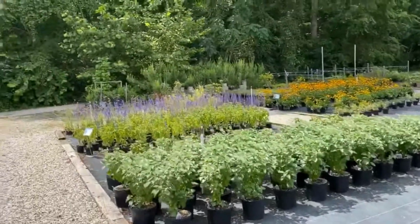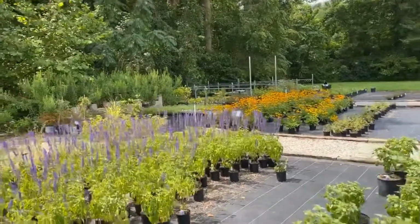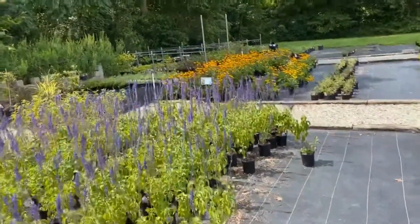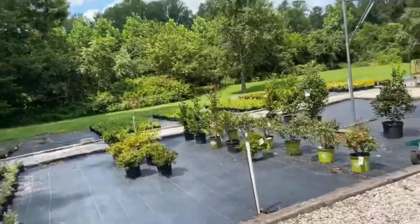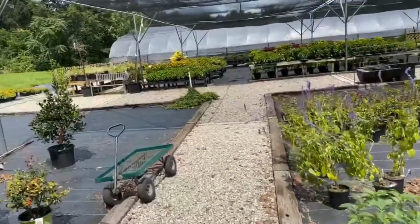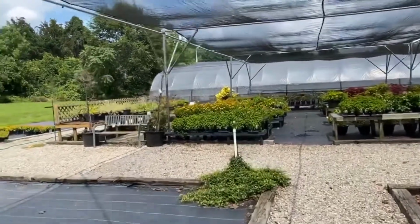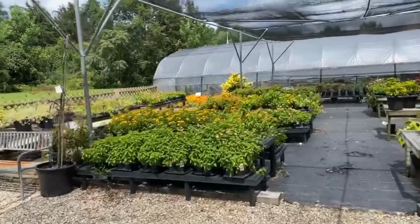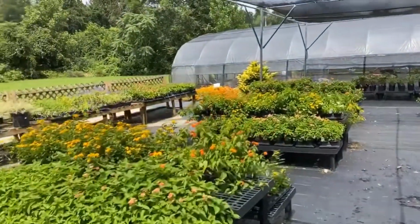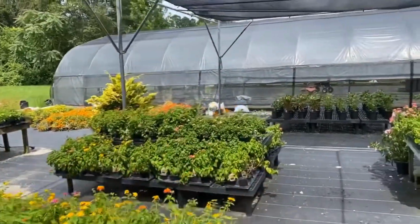You can see the salvia, the rudbeckia, all kinds of unique plants. Not too much on the shrub side here. It's mostly perennials and annuals here, but still things you can just plug right into your garden, add a little bit of color, bring the pollinators right into your space. That's why it's a perfect add-on for a water feature.